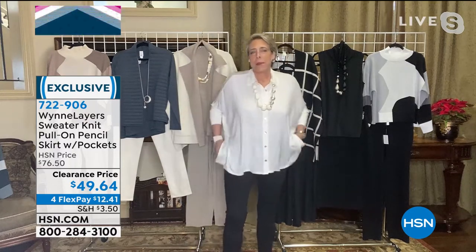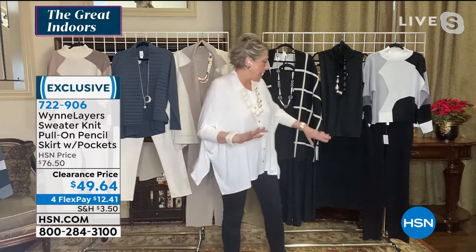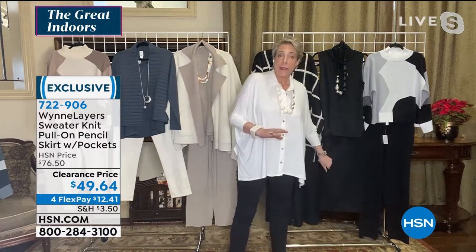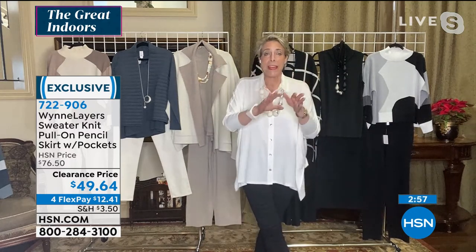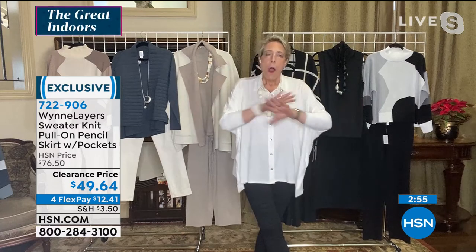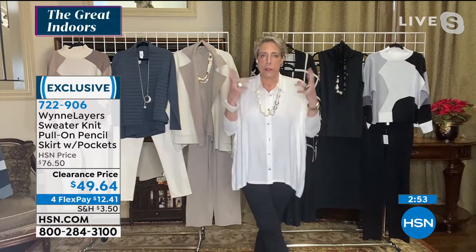And the pockets are great. I mean, as I say, if I could, I'd put pockets in my underwear. I love that comfy, casual feeling. So I put them wherever I can. And this is in our soft knit, so it'll mix and match anywhere you see. On HSN.com, MarlaWynne or Windlayer's Soft Knit, all those yarns are the same and they're gorgeous together.